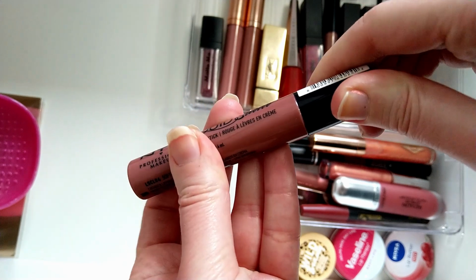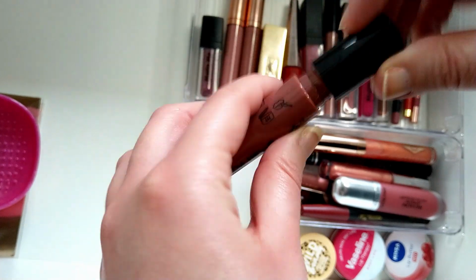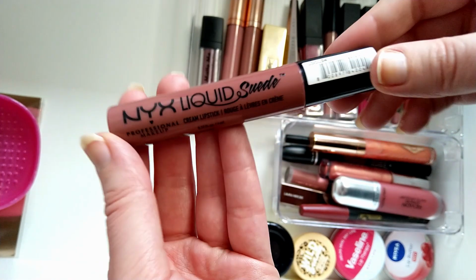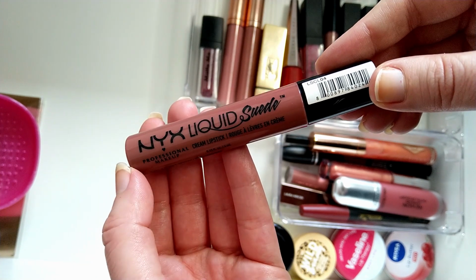We then have a NYX Liquid Suede. I do really like these. At one point I did have a bunch of these and then got rid of them, but I do like this one. This one is in Soft Spoken. I feel like out of all of them, this is the one I have used the most just because it is an everyday wearable colour, and I do think they are comfortable.